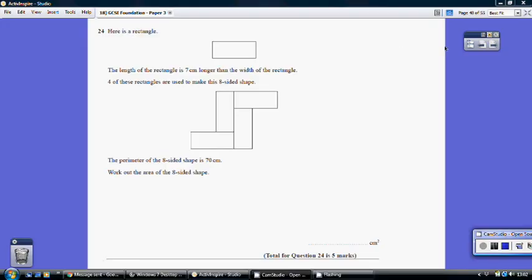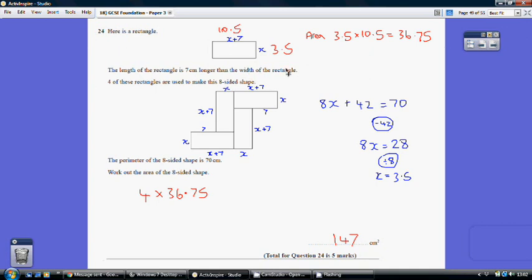Question 24. Now we're told here that the length of the rectangle is 7 centimeters longer than the width. So let's choose to make the smaller length, the width, x. So our length is going to be x plus 7. Now if we go around all these different rectangles writing this information in, we've got an x plus 7 and an x, an x plus 7 and an x, and so on. Given that that length there must be x, that length there must be a 7. And given that that bit there is x, that bit there must be 7. So those are all the various lengths as you run around that shape.